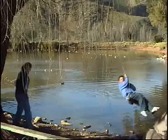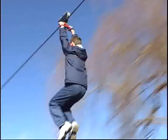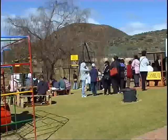This region and its people provide a wide variety of activities from which the tourist can choose according to his interests and needs. There's something for everyone to enjoy at these holiday farms situated in such an extraordinary environment.